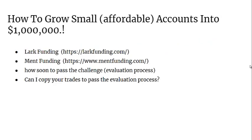Now, this is how to grow a small account. It's going to be an affordable approach into $1 million or more. These accounts can certainly grow into 2 million, 4 million. There's a lot of opportunities that I've seen over the years.